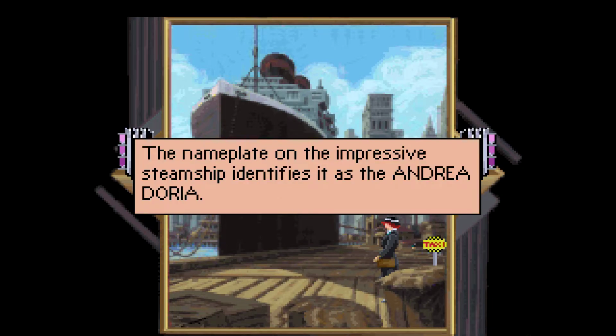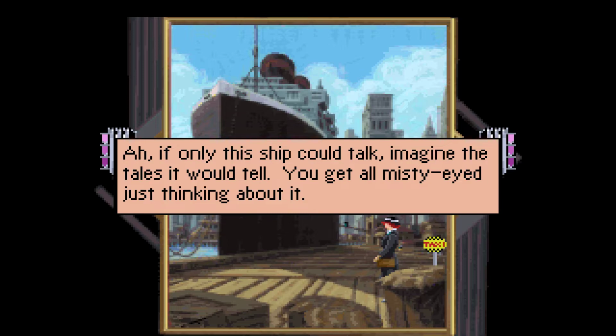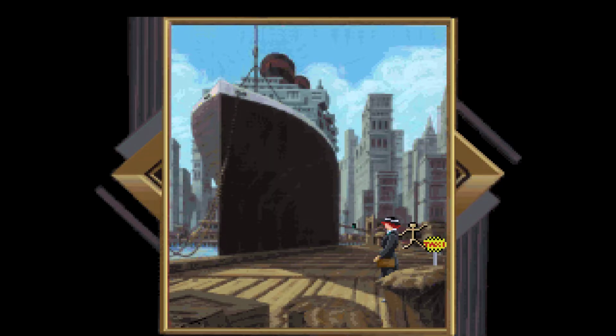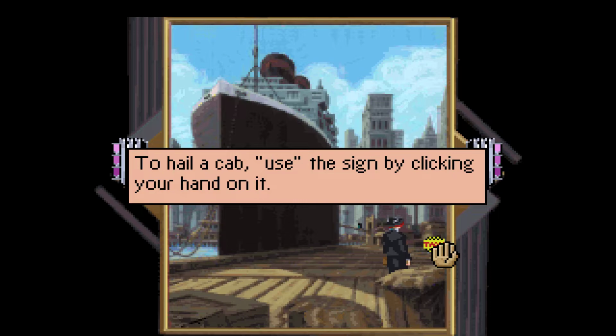The nameplate on the impressive steamship identifies it as the Andrea Doria. You could push on this ship all day and it wouldn't move. Ah, if only this ship could talk, imagine the tales it would tell. You get all misty-eyed just thinking about it. It's a dirty, weather-beaten taxi sign. To hail a cab, use the sign by clicking your hand on it.